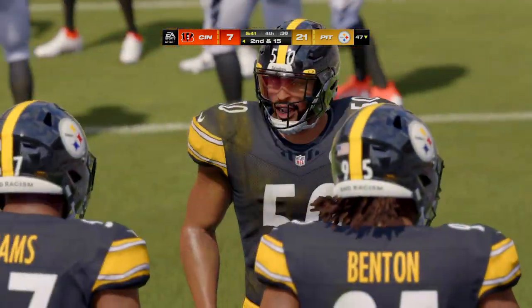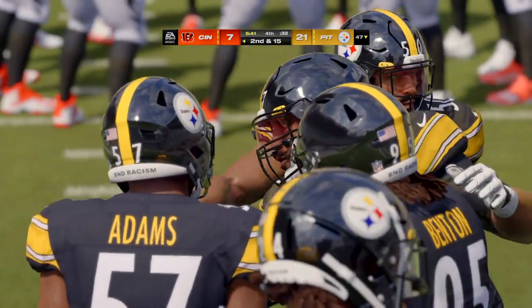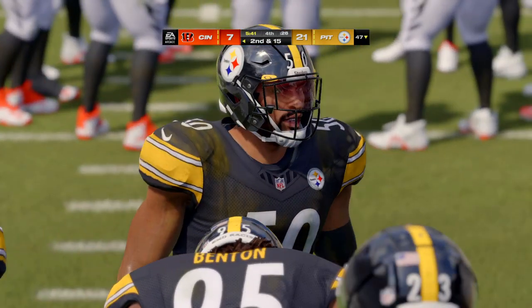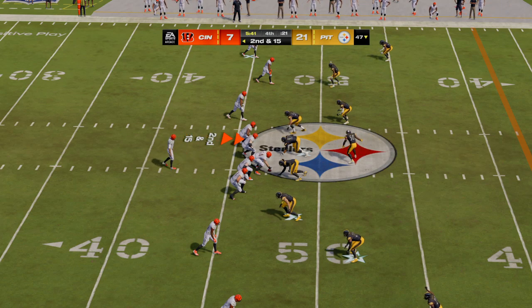Easy to tell who they're targeting on this drive. He caught the first two passes, but then this time unable to hook up. But I don't think that stops them from continuing to go back to him, do you? No. I mean, they've got a plan. They're trying to execute it. And after that second catch, I saw him in the huddle. He said, hey, let's go back one more time.